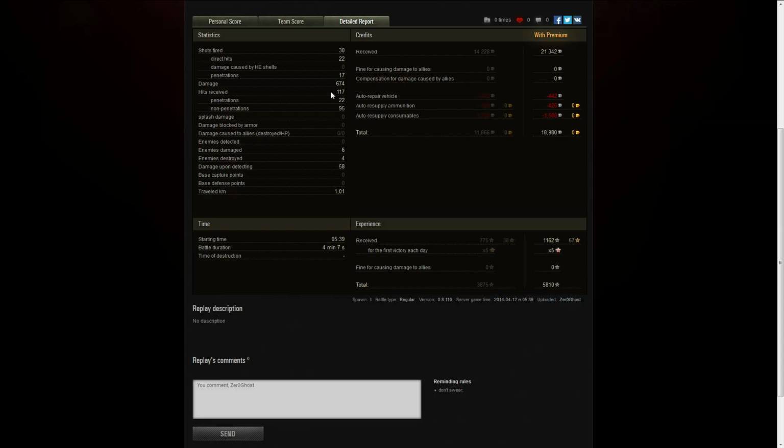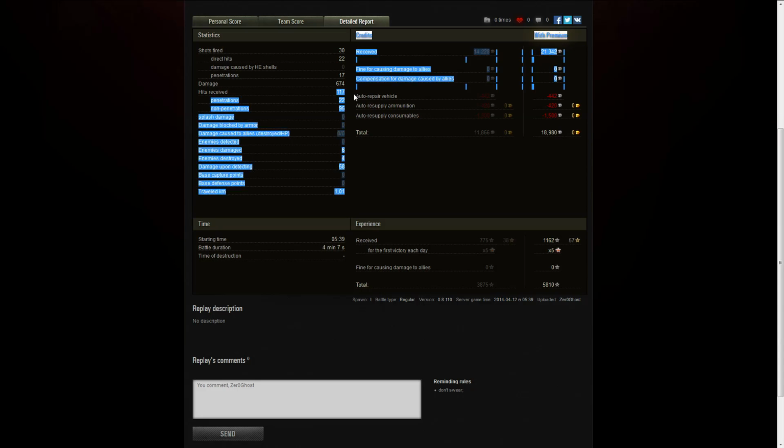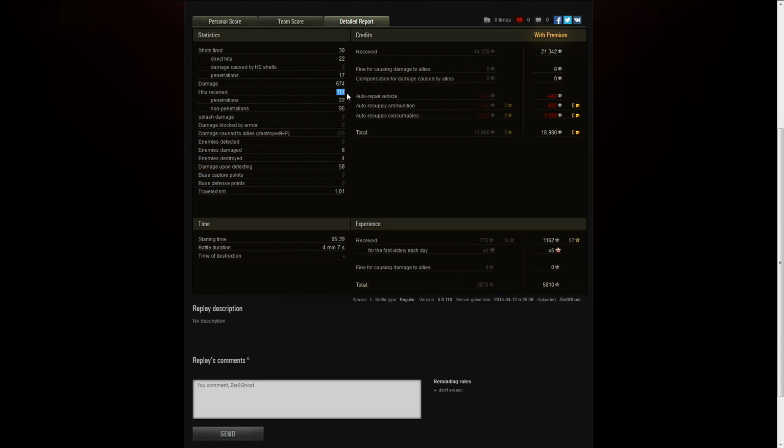If my calculator here wants to work. There we go. So 117 times, let's say, 9 damage per shot. Let's keep it low. Even then, if all of these hit me and didn't pen, that would be 1,053 potential damage. But most of those do more than 9 damage. So I think in total I had about 1,800, maybe even 2,000 potential damage in this game. I got shot a lot by a whole bunch of people, not just one person. It wasn't just one of the autoloaders, it was multiple. So yeah, this thing can bounce.